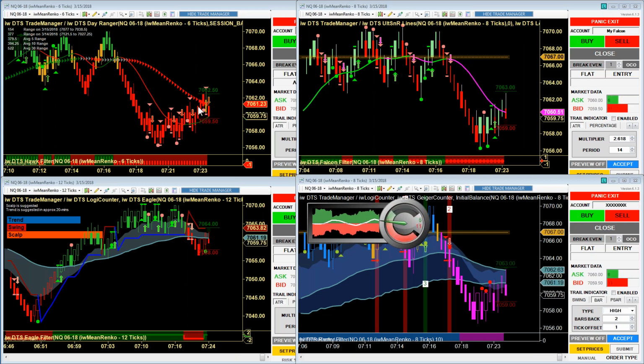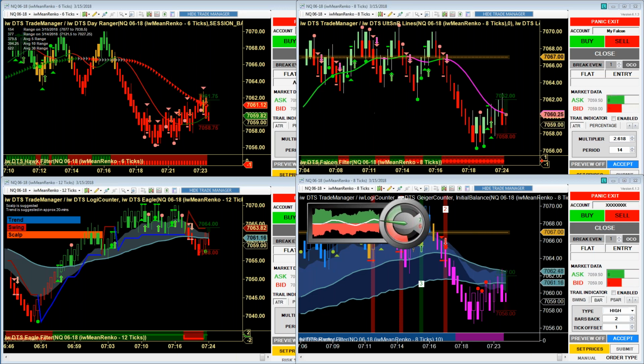All right, big 4-arrow consolidation here in the Hawk. So the Hawk definitely looking bearish. A nice trend change slash trend line touch signal forming here in the Falcon, and again an early cloud crossover here in the Raptor and the Eagle.